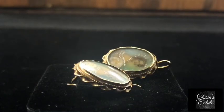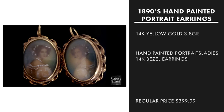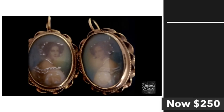Our normal price on this is supposed to be $399. And I'll tell you what, tonight, own this beautiful piece of history, adopt this beautiful piece of history. How about for $250? You heard me right, $250. They are 14 karat gold, hand-painted earrings. That is so cool, so odd, and so unusual.